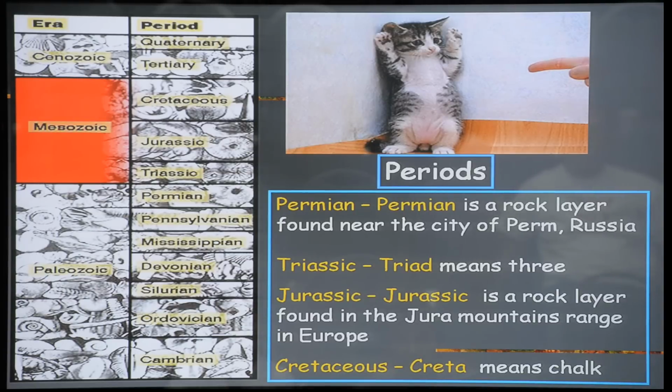The Jurassic is from the Jura Mountains. They found certain skeletons in the Jurassic part of the Jura Mountains of Europe. Not complicated at all. Do you know what you get when you cross a Tyrannosaurus and a pig? Anyone know? Jurassic pork.